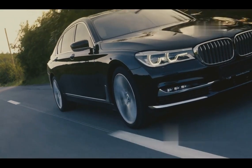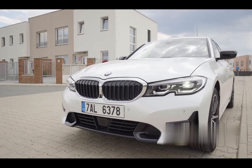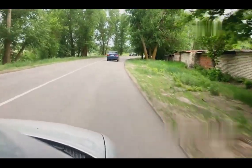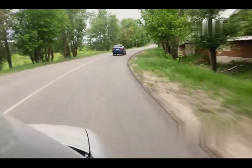Driving habits. Avoid extreme temperatures. Avoid driving in extreme temperatures such as very hot or very cold conditions, which can put additional stress on your engine. Avoid rapid acceleration. Avoid rapid acceleration and deceleration, which can cause wear and tear on your engine and transmission.